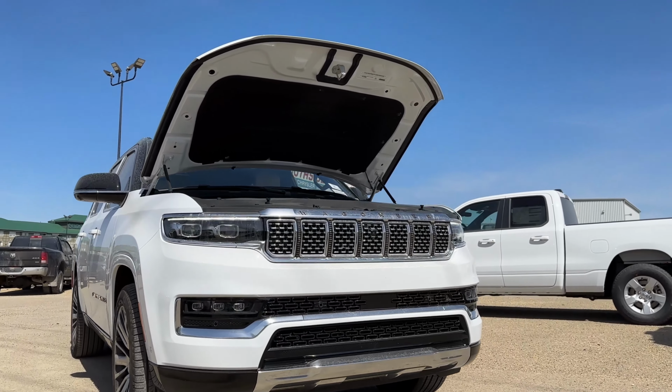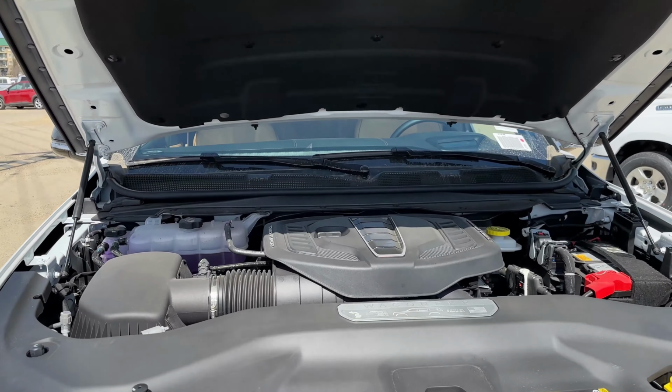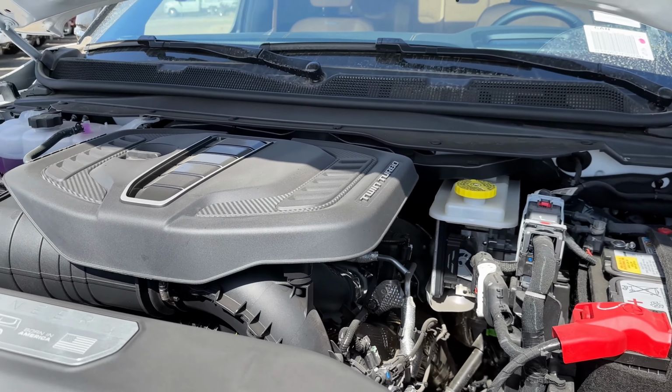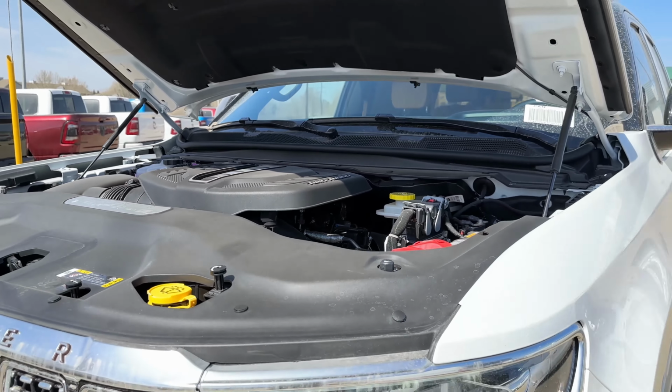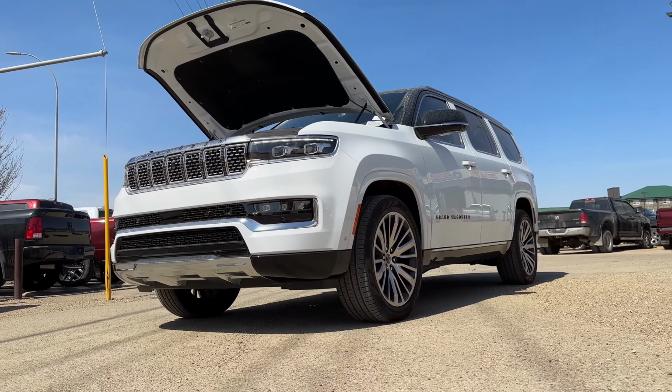The 2023 Grand Wagoneer has a new twin turbo 3-liter inline 6, no longer has the 6.4 V8. This new engine produces 510 horsepower and 500 foot-pounds of torque and can still tow a max of 10,000 pounds.